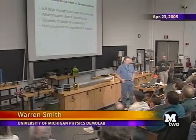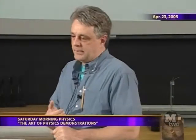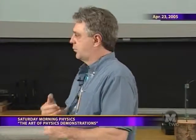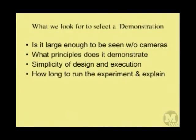Several of the things that we look for when we select demonstrations for professors, and talk to them ahead of class to pick out suitable experiments, is: is it large enough? What particular principles does it demonstrate? We try to pick experiments that are simple enough that there's only one or two principles involved, which is really pretty hard to do because even in the simplest experiment there are usually at least 5 or 6 things going on all at once. So we wind up trying to emphasize the predominant principle in a given experiment. And we try to preview with the professor or the lecturer exactly how long each experiment will take to run.